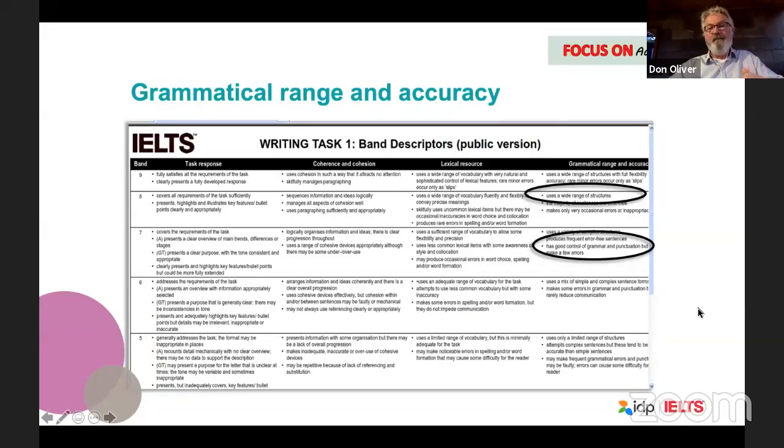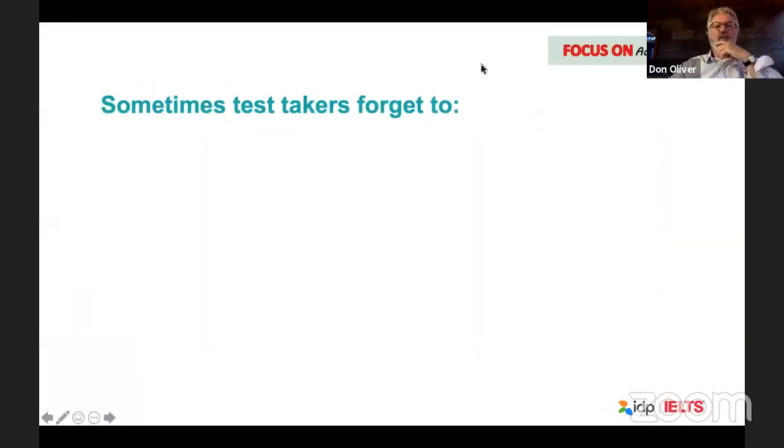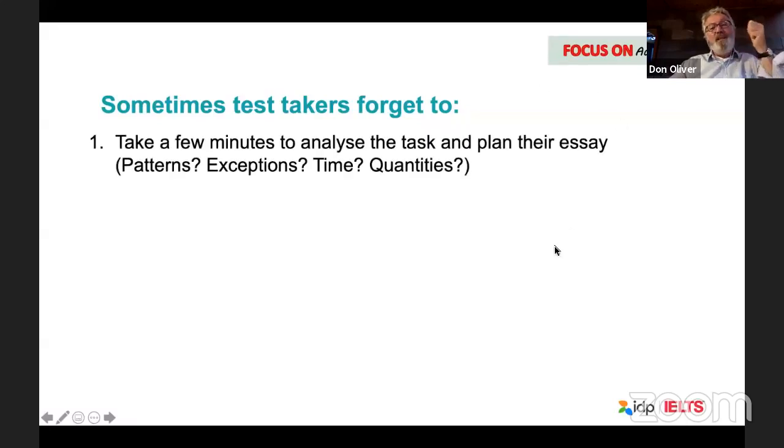Okay, what do test takers sometimes forget to do? They sometimes forget to look at the graph or the diagram or the maps or the chart and understand it. They forget to plan their essay by asking themselves, what are the patterns? What are the exceptions? What is the time that we're talking about? What are the quantities?